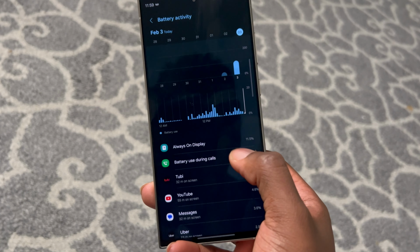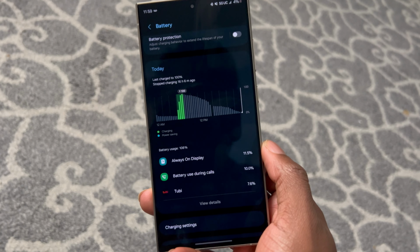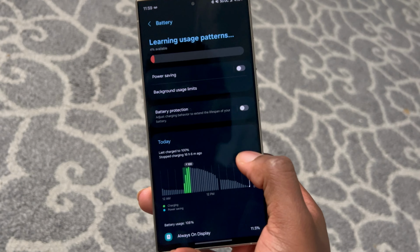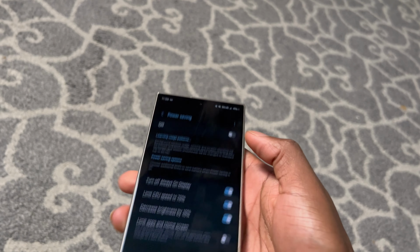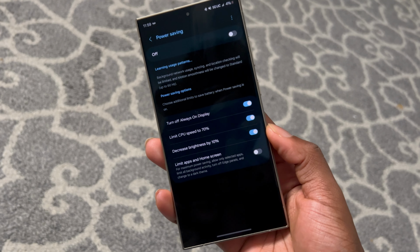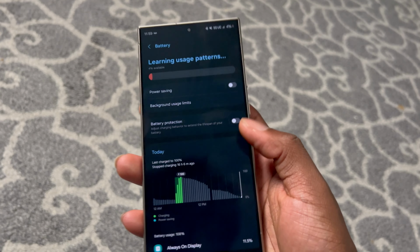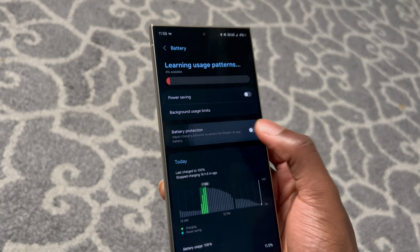But if you end up watching content from popular streaming services, just make sure to download the content or be on Wi-Fi because it really will drain your battery. But yeah, also recommend turning on some power saving features as well. So it turns off the always on display, limits the CPU speed, and decreases the brightness. Those are probably the top 3 things that drain your battery.